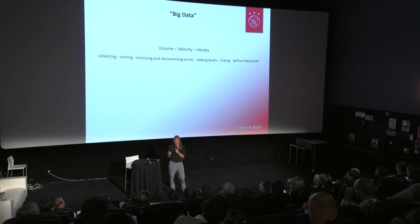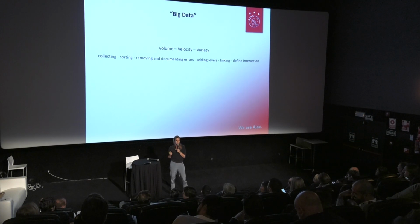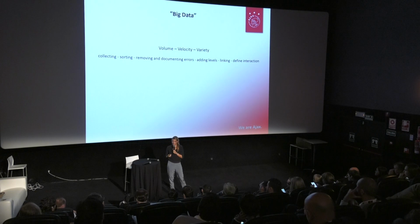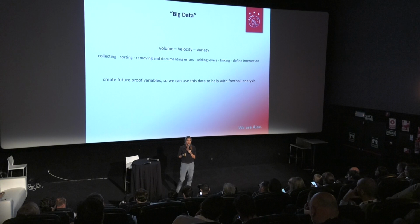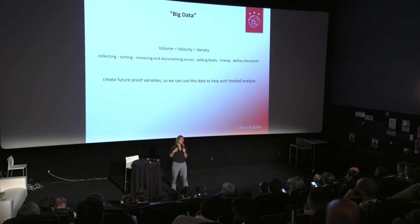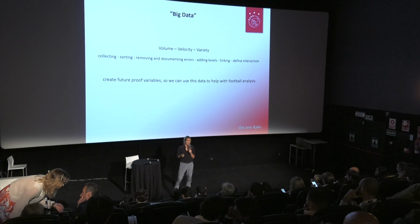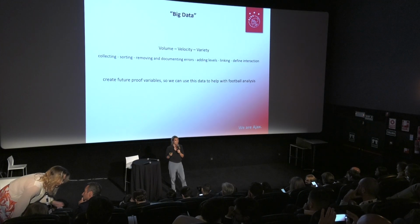So what do the data analysts do? They're trying to collect, sort, remove errors, adding more levels like what team were they playing, how old were they, what was their biological age, to be able to make meaning of this data. And basically what we want to do is create future-proof variables. So not only variables that answer our questions today, but also variables that answer our future questions. And this is a big thing in how you store your data and how you actually tag your data and handle it.